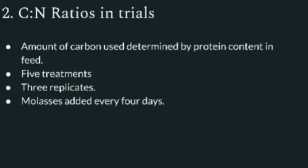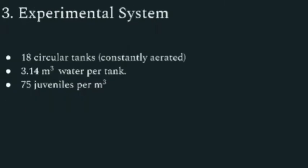Next is the carbon-nitrogen ratios in trials. The amount of carbon used is determined by the protein content in the feed which is given to the juveniles. There are 5 different treatments with 3 replicates, and the molasses was added every 4 days as a carbon source. Next is the experimental system with 18 circular tanks, which are constantly aerated. Every tank will have about 3.14 cubic meters of water and about 75 juveniles per cubic meter.